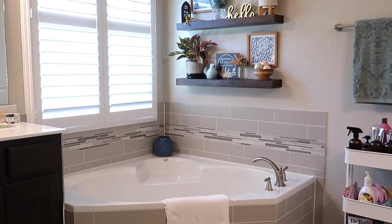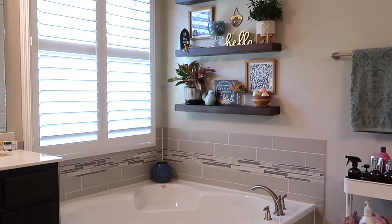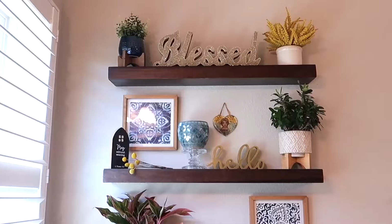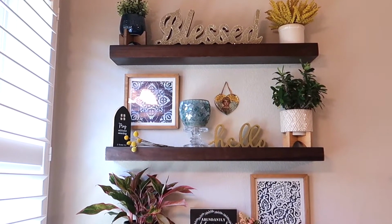In the master bathroom, I added in the shelves so that I could have a beautiful space to display things on. I love relaxing in the tub and looking up at all these beautiful things that I have on here.